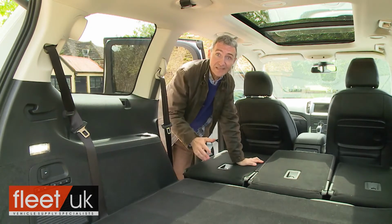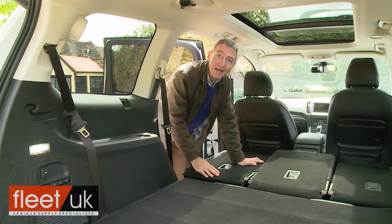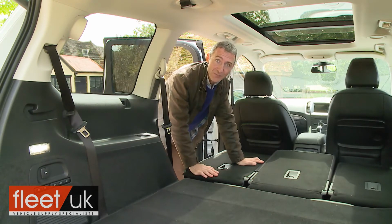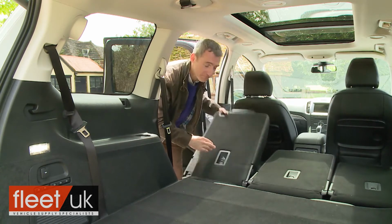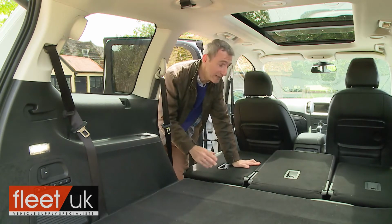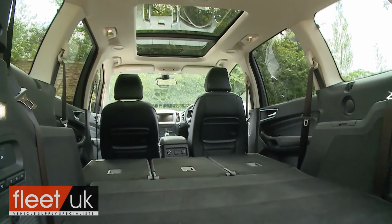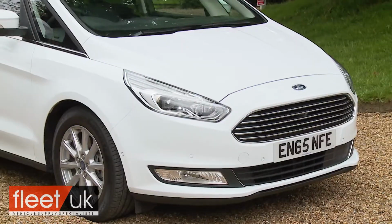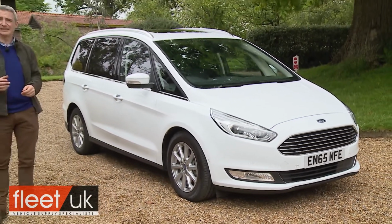Now, in all Galaxy models, these seats are flattened electrically, and once you've got used to it, it's a rather nice feature to have, which makes it a little annoying that you'll always have to raise them back up again manually. Anyway, once the middle row is flat, it frees up a vast area, 2,339 litres in size.